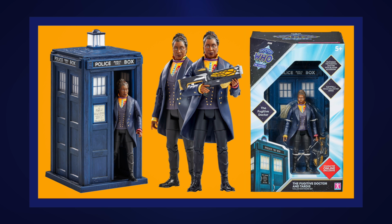We have some news from Character Options, the company that makes Doctor Who toys and figures, and it is very exciting indeed, because today the Fugitive Doctor is at last joining the 5.5-inch figure range.